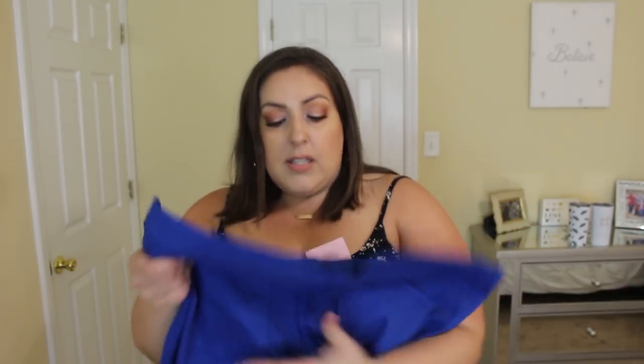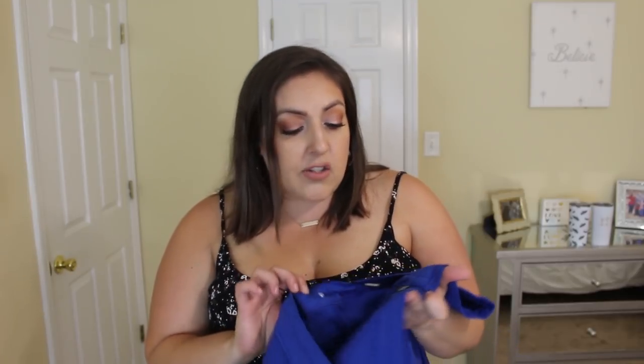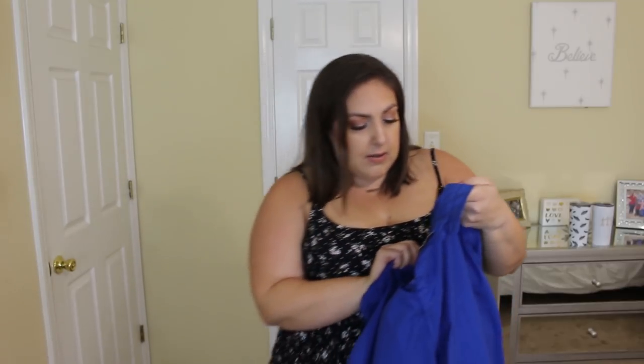These are size 22. No, I think I got these in a size 24, because it says 26, and since it's a UK brand, I believe UK 26 is a US 24. The quality is okay. It's kind of thin. It's not the best. There's no pockets in the front. There are pockets in the back. Do wish they had pricing on it, but let's go ahead and try these babies on.